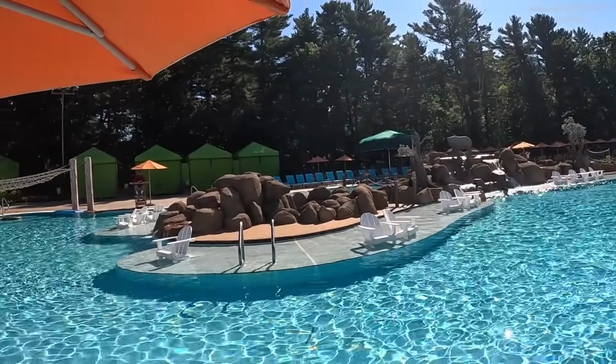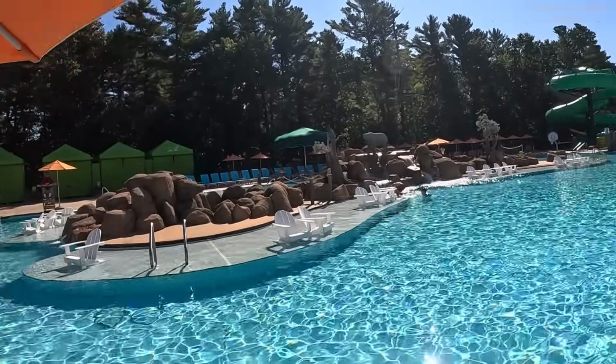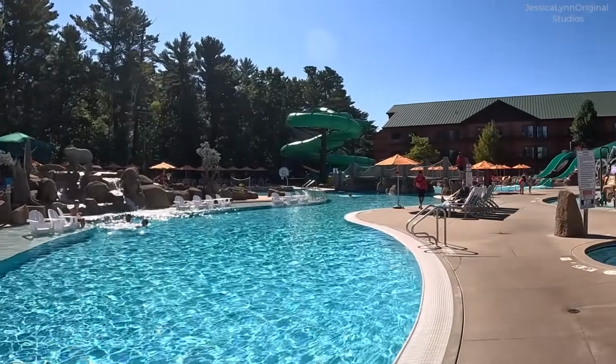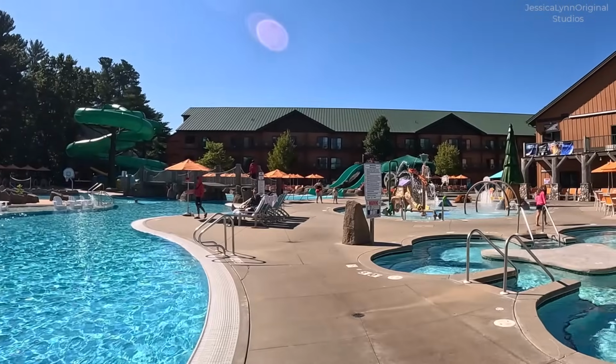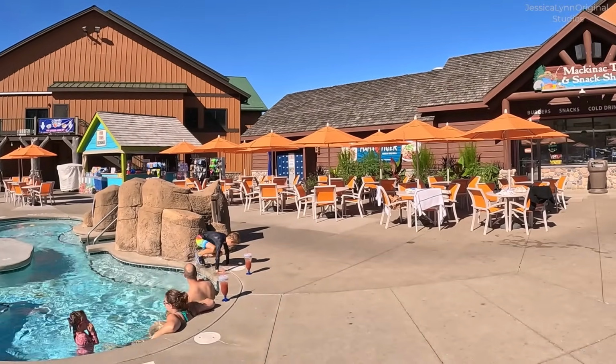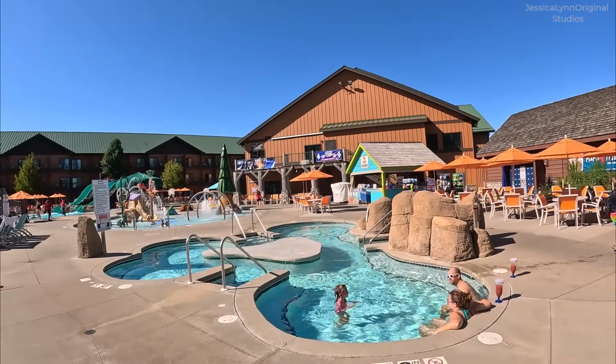Now, the other thing I really liked was not only was there the loungy area for me, but there was also water, like babbling waterfalls. And so it was really relaxing. And even when the kids would scream or yell, it was still relaxing, which I think is part of any vacation, right? Finding that moment to just be calm and relax.